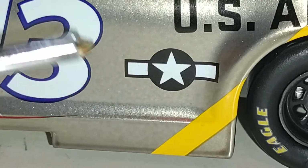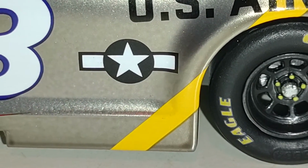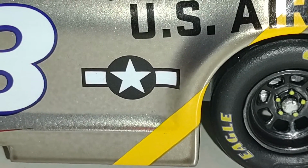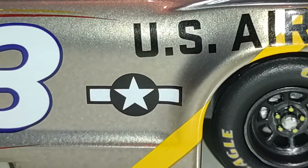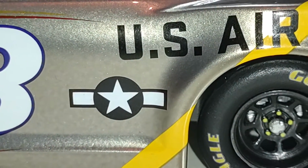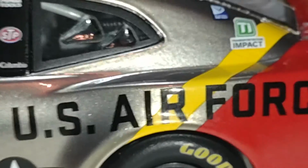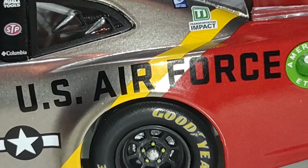And we have the official roundel of the U.S. Air Force. Now, I think that one is a U.S. Army Air Force roundel, considering around that time frame. If it would be a U.S. Air Force one, it would have the red stripes right in the middle. And of course, we have the lettering, U.S. Air Force, in black.